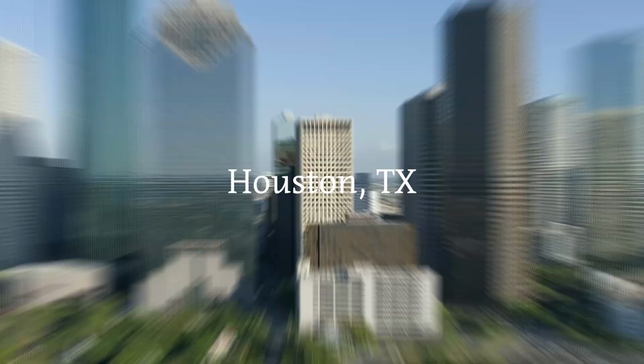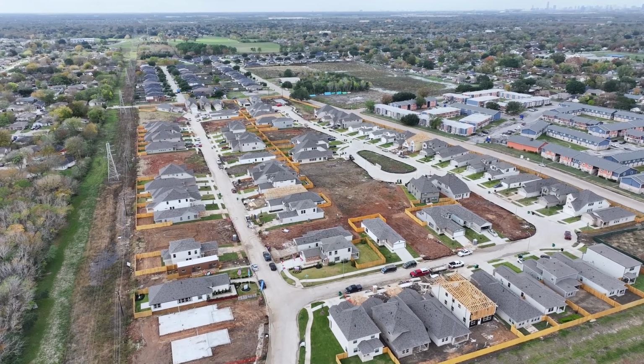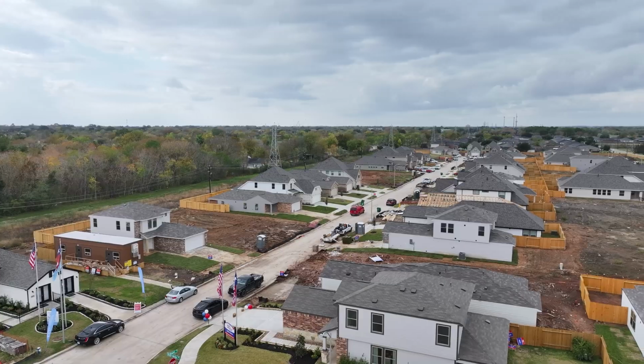Houston, Texas is growing and you do not want to miss out. This is why today I find myself in a brand new construction community where I'm going to show you a brand new home with good incentives and you won't even believe the price this property has.